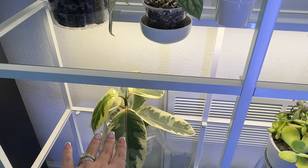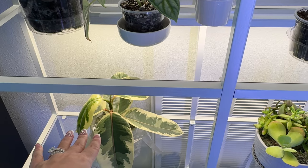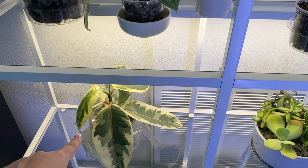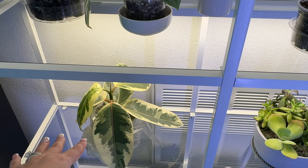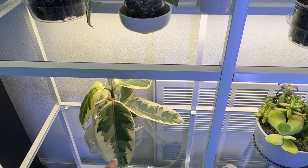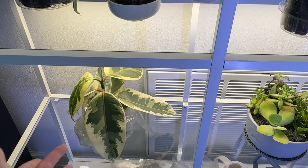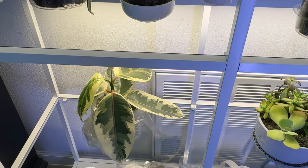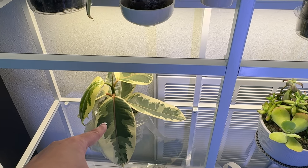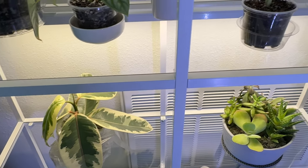With that, I'm trying to salvage my, I don't know what was going on with that, but I ended up repotting it to see if I could save it, because all the leaves on the bottom were dying, turning brown and just coming off. So I gave it a little bit more of an airy mix. I don't know if it had root rot or what happened, but I'm trying to save it.